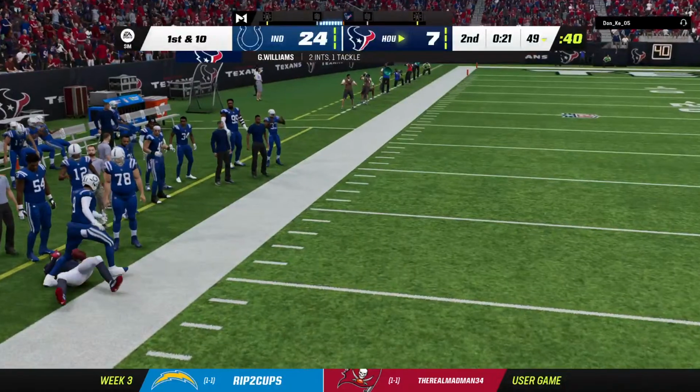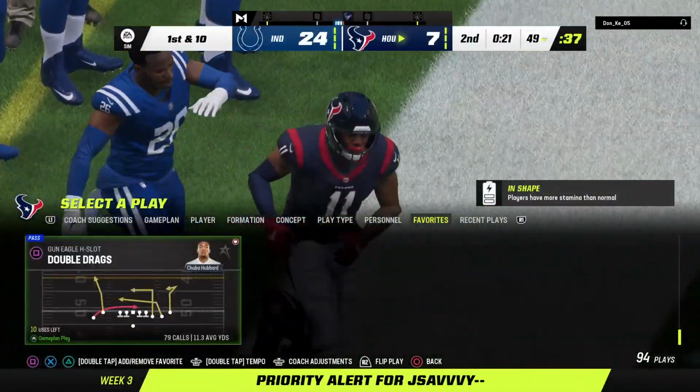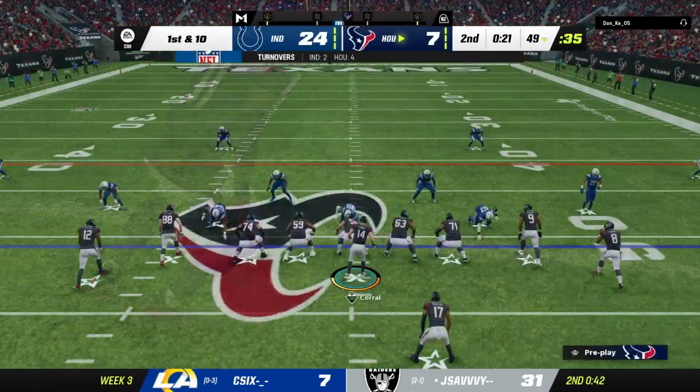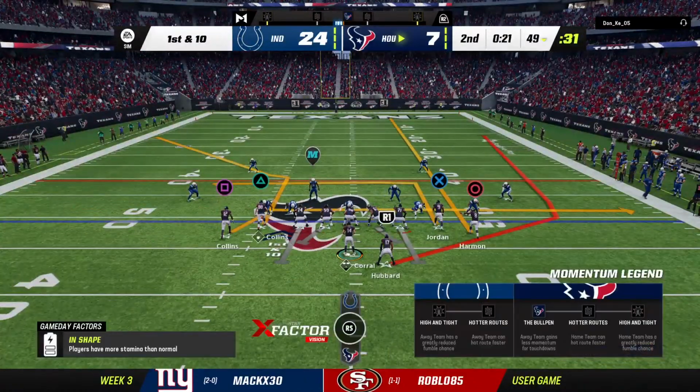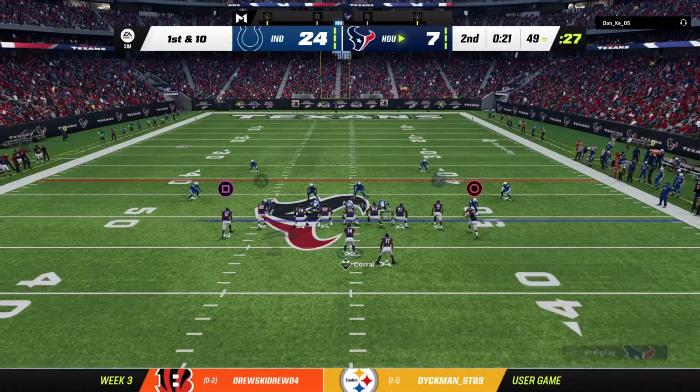And now this is intercepted. My goodness. Brady Williams picks it off. And the Texans are going to have great field position here as this is returned just shy of midfield. They've got good starting field position as they come up here 1st and 10. Just shy of midfield at the 49.